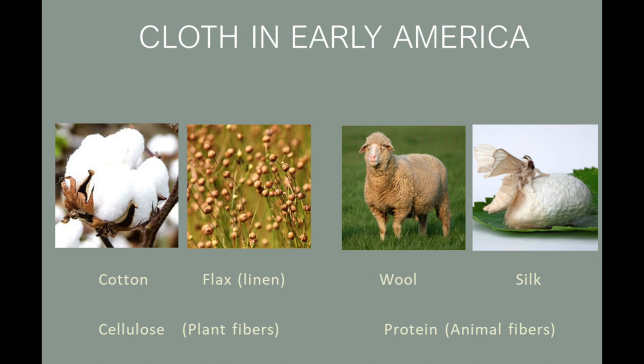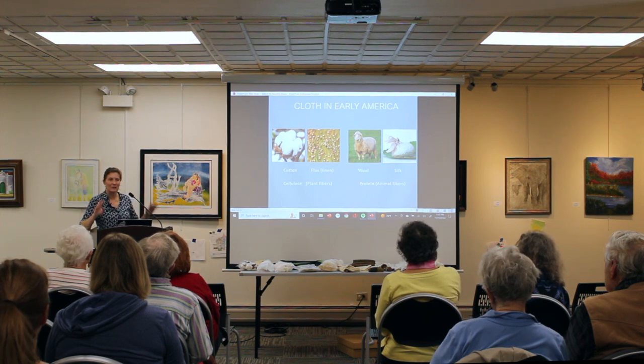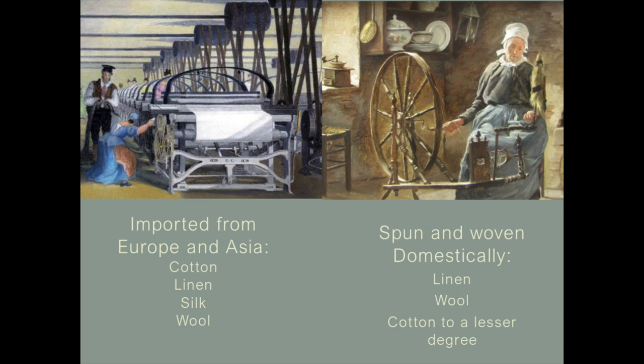You had four main fabrics in early America. You had the plant fiber-based ones, cotton and flax, and then you had the animal fiber-based fabrics, wool and silk. And of course, you could mix and match the two, but what you don't have is any synthetics here. In early America, I'm defining that as pre-Revolutionary War, colonial America. We think of our colonial forebears as living very self-sufficient rural lives where everything that you need, you make on your own farm. And that's actually not the case, especially where textiles are concerned.